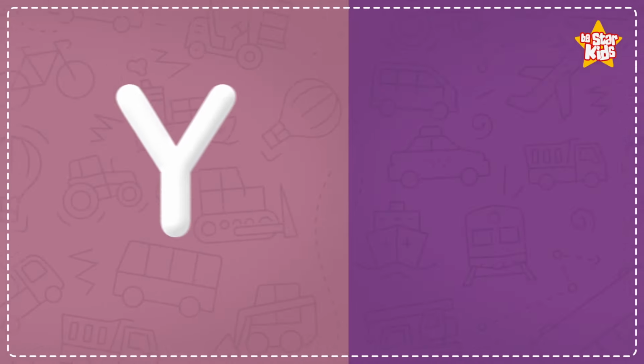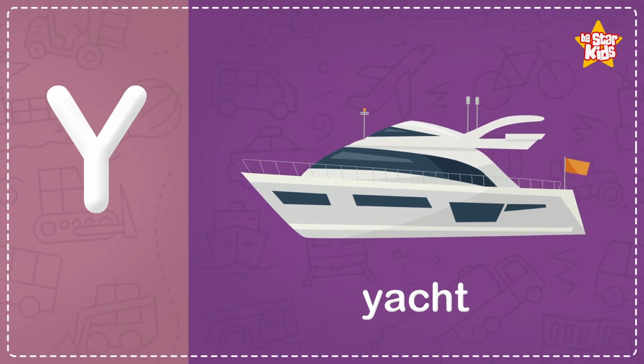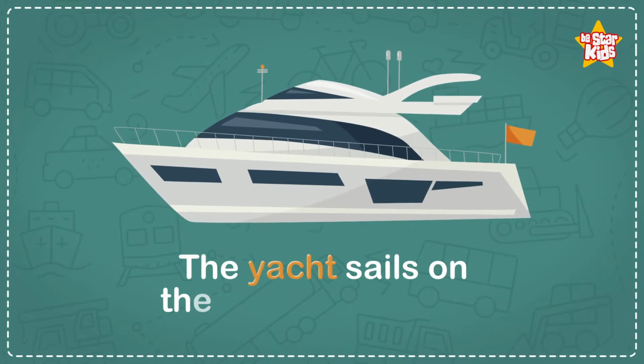Y. Yacht. The yacht sails on the sparkling water.